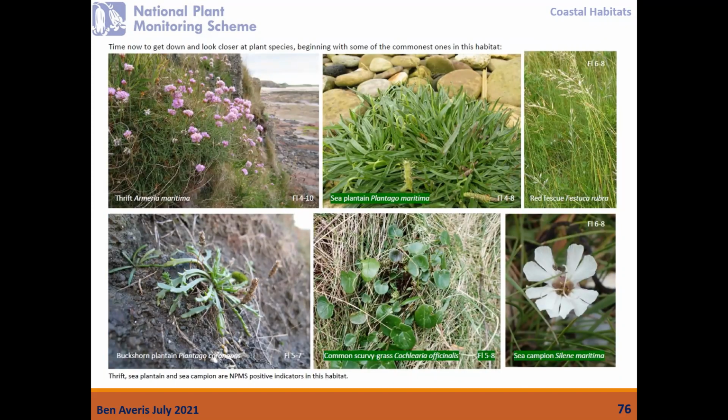some species. Thrift and sea plantain, these are species we've already had before, so I've just put them in again to remind ourselves what we can get that's not specifically because they might be NPMS positive indicators, although it happens that some of them are, the thrift and the sea plantain and the sea campion at the bottom right. But these are just some of the commonest species anyway in these maritime cliffs, along with red fescue, of course. Let's not forget that red fescue we had at the beginning. That's one of the most seriously common plants on maritime cliffs.